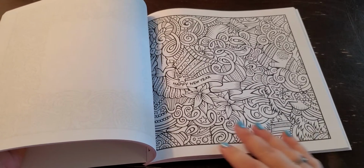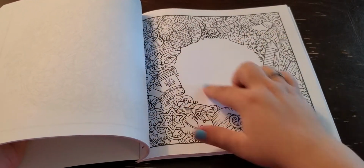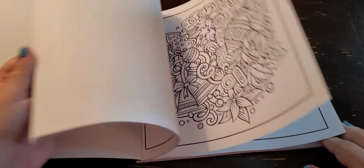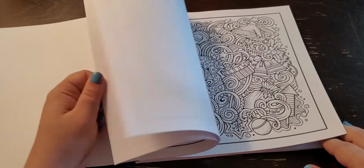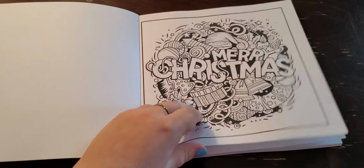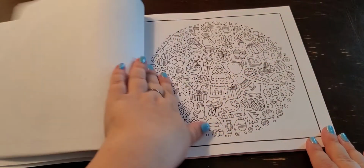Some of them are really busy, really packed full, jam-packed. Some of them give you a nice little cutout in them. Some of them are a bit more spaced out and you're getting just a nice wreath shape. There's not too many pattern pages in here though. They're just a jumble of images in the center that goes out, which I like. The one thing that I do notice in this book, okay, like this page.